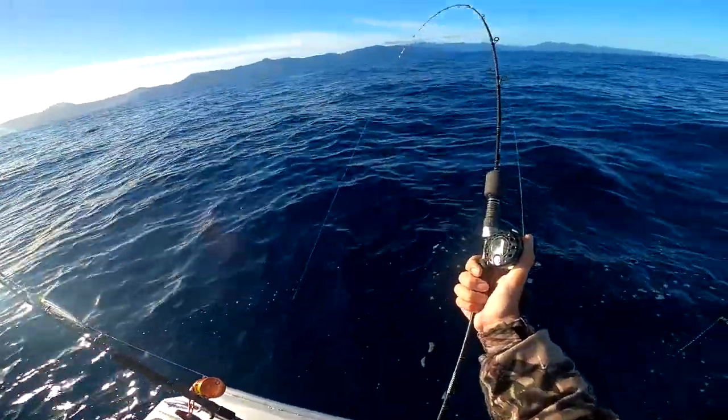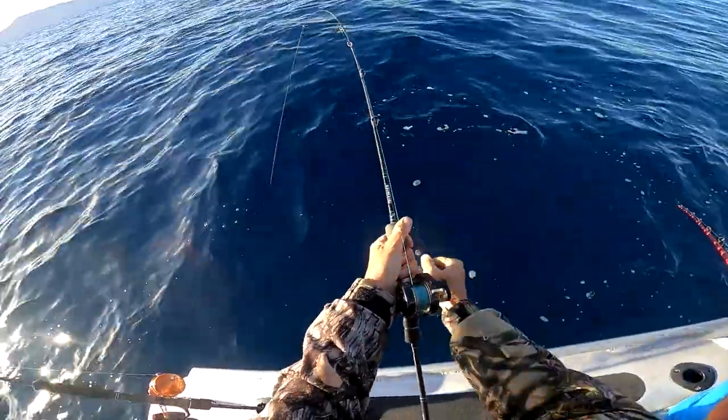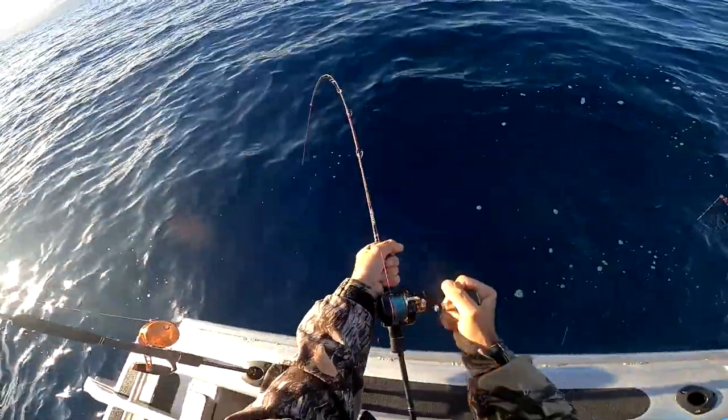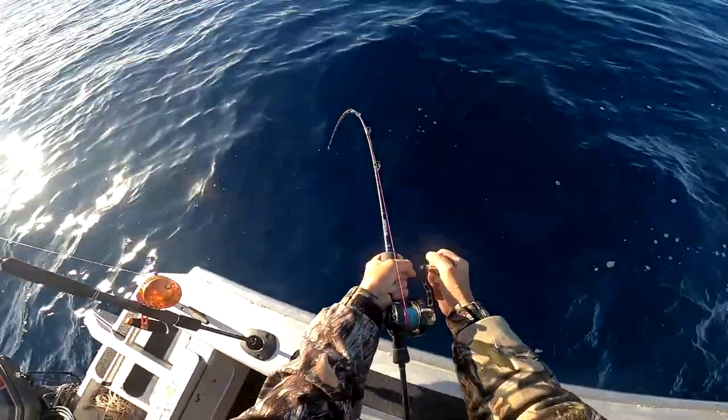Just hit the junkie jig then. Look at that. We'll get this noise off. Yeah, well the rod's a parabolic rod, so it looks a lot bigger than it is, but this actually isn't a bad fish, I think. Yeah, no, it's good.